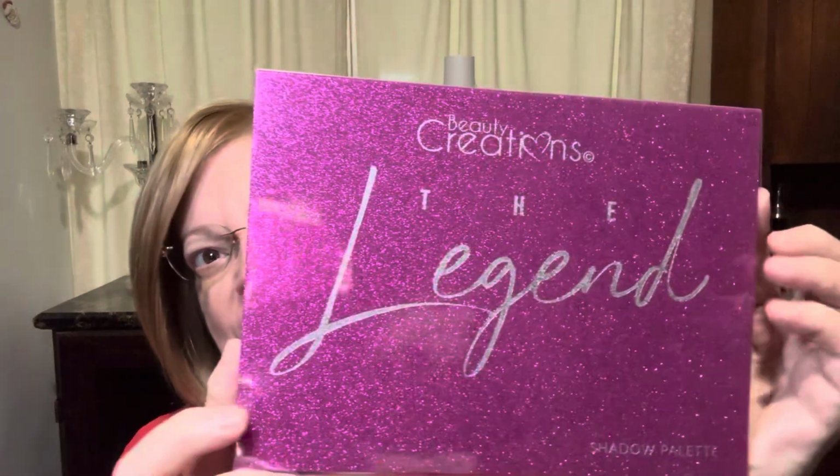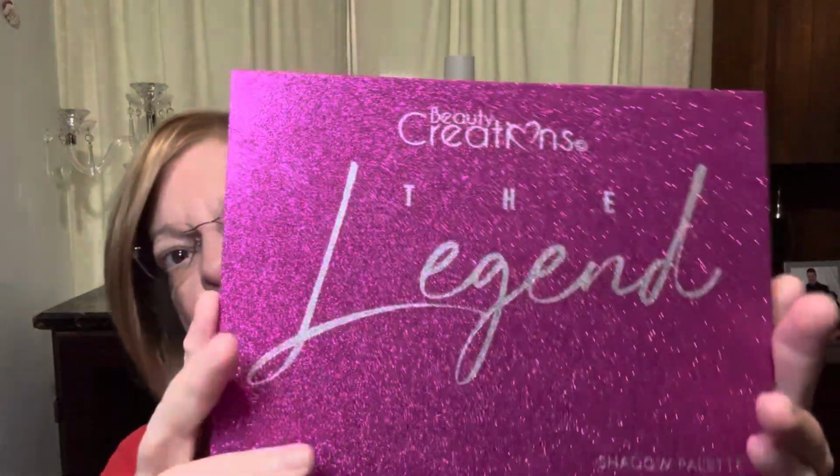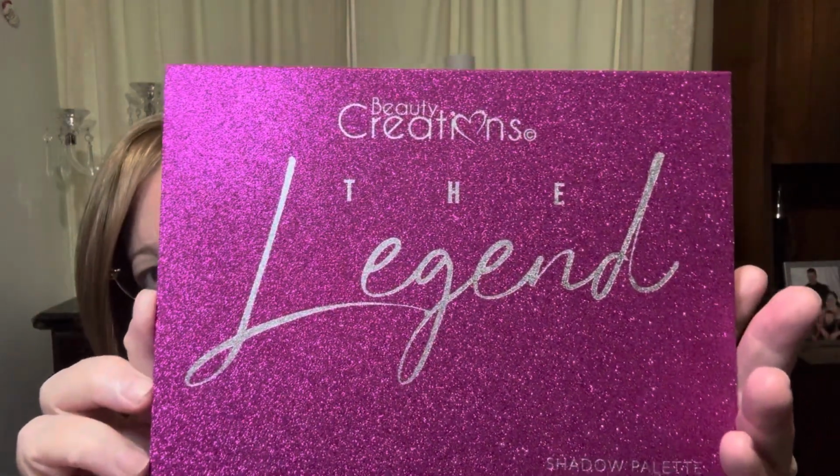Okay, now we've got our palette. The palette this time, you guys, is so, so pretty. Let's get it out of this. From Beauty Creations, Legend. The Legend. And it's got a clear little case thing. Look at that package. Isn't that beautiful?